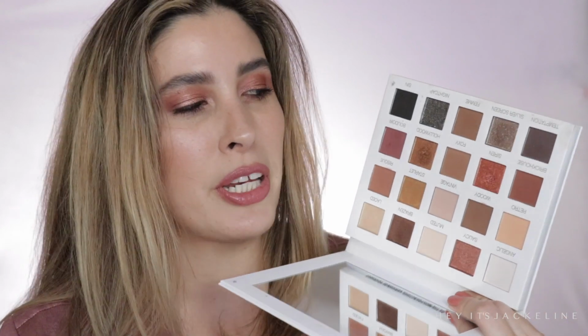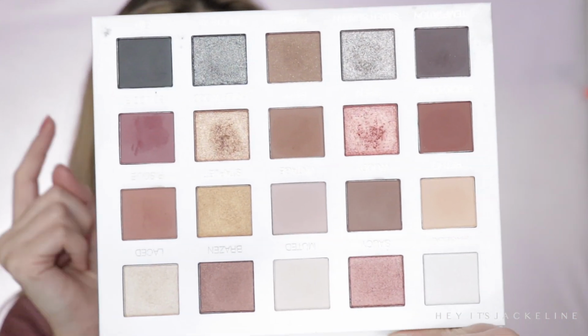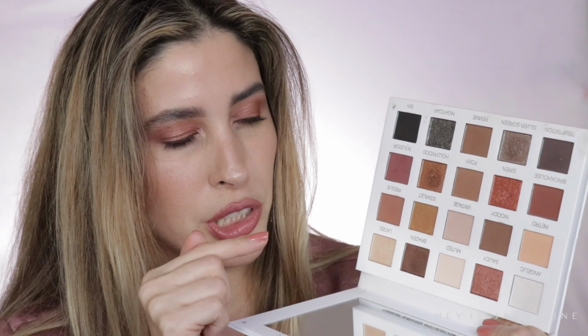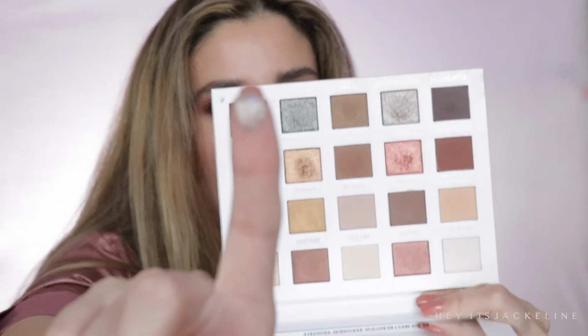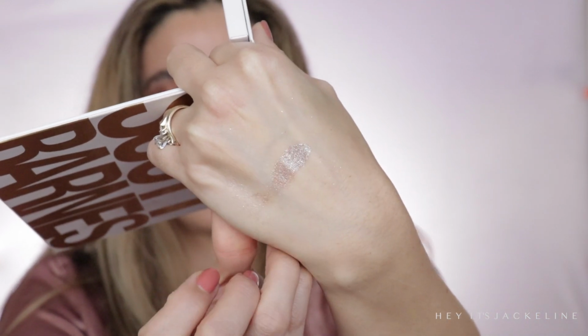But let me tell you, if you have been planning to get an eyeshadow palette and you love neutral tones but you want to have variety, although it doesn't seem like it, you do have variety right here. You don't have just those typical neutrals, you also have those pink copper tones. This shade right here is called Silver Screen. This is a taupey shade that is just on another level of itself.